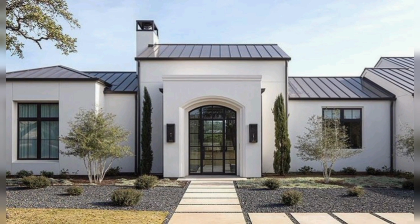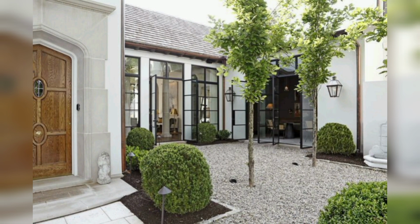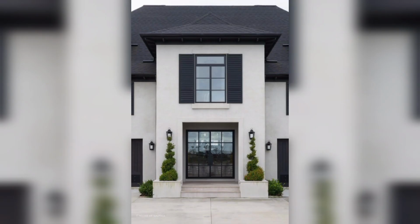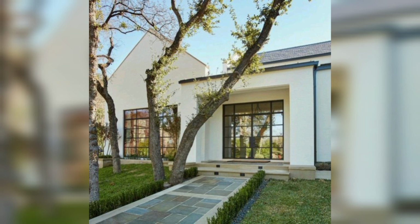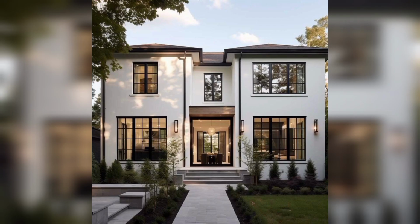Outdoor seating. If you have the space, consider adding outdoor seating to your front porch or entryway. A cozy bench, rocking chair, or bistro set can create a comfortable and welcoming entrance. Consider the comfort and style of your outdoor seating, paired with weather-resistant cushions and decoration that complement your home's architecture.